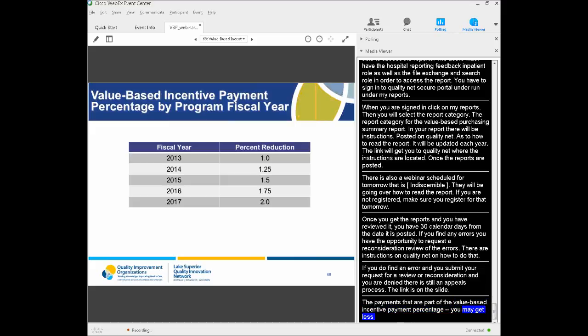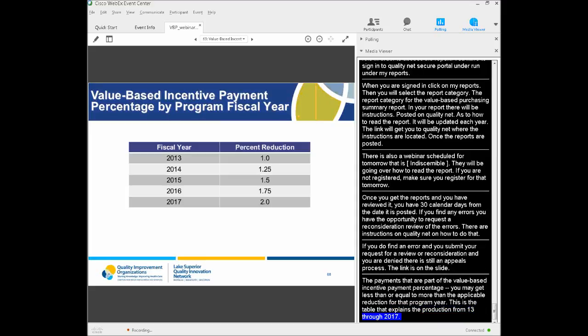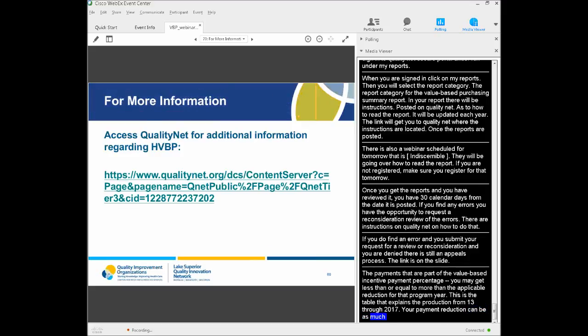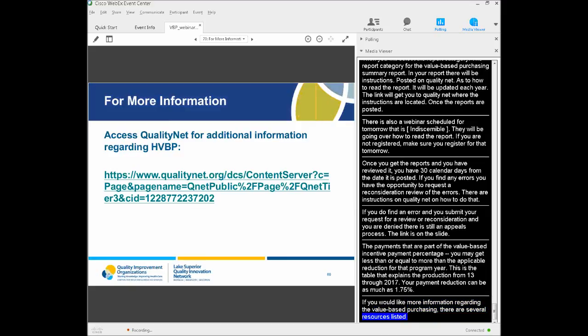And this is the table which describes the percentage of reduction from fiscal year 13 through 17. So for fiscal year 16, your payment reduction can be as much as 1.75%. And if you'd like more information regarding value-based purchasing, there are several resources listed on QualityNet by following this link on slide 69.